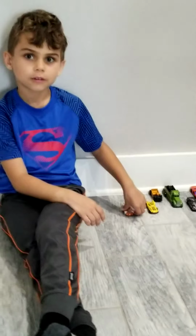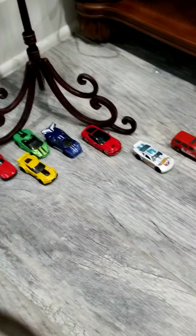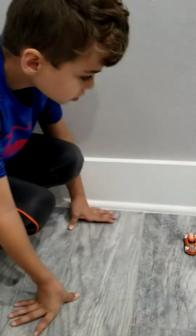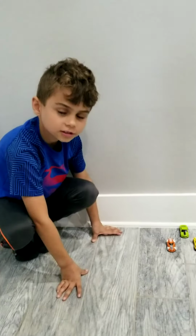Okay, let's see the cars. What type of cars are these? I would tell a different type. But what kind of, what brand? Hot Wheels. Hot Wheels, okay.